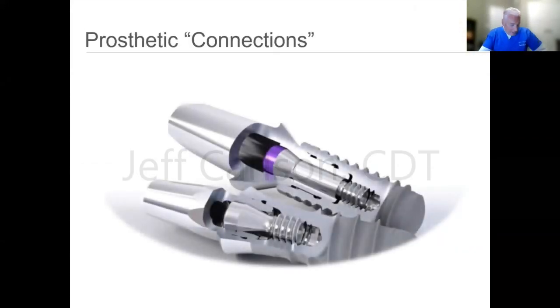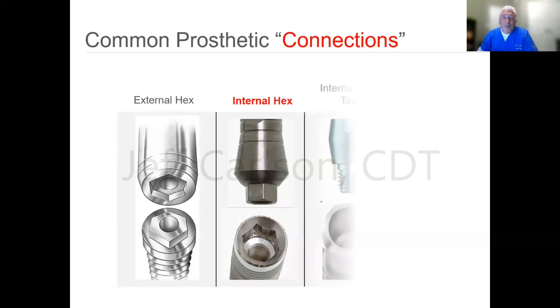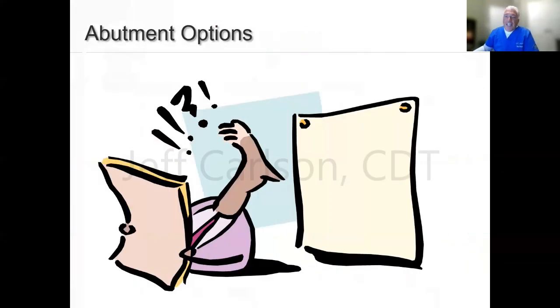So let's look at connections here. Prosthetic connections we're referring to. There's a few of them. The common ones, we started off with external hex. That's all we had 50 plus years ago. The most common that we're using now is the internal hex, and there's a lot of different configurations of that. But basically, the implant has the female hex, and the abutment has the male hex. Then we have what we refer to as an internal Morse taper, where it's basically opposing tapers locking the components in. And then there are companies that have internal lobe implants. So it's an internal connection as well. That's just a little bit about the connection portion of it.